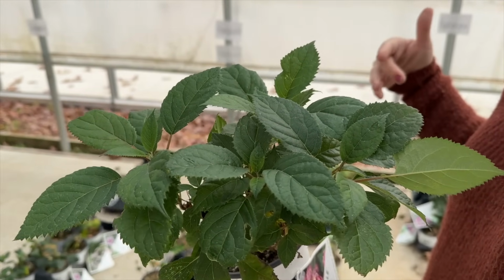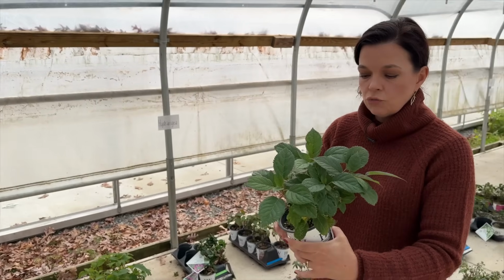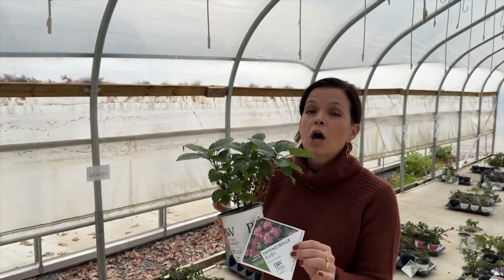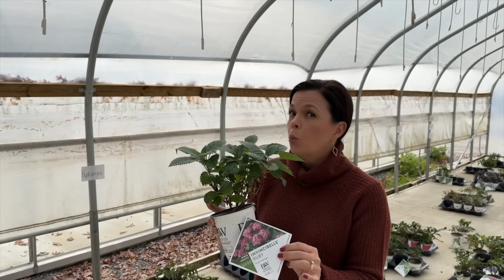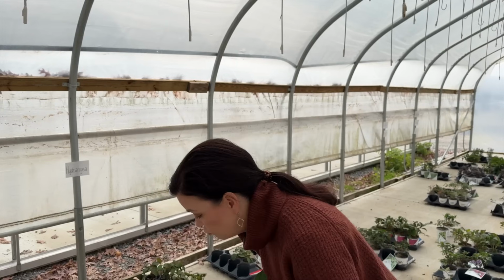We have the greenhouse open, so it can dip down into the 30s, but look how nice and green and very happy. Invincible Ruby is really fun because it's color specific, meaning no matter what your pH level is, you are going to get these gorgeous ruby flowers. One of my favorite smooth hydrangeas.